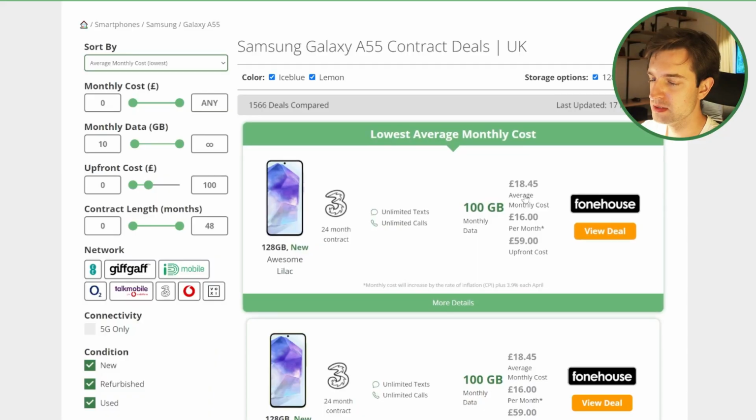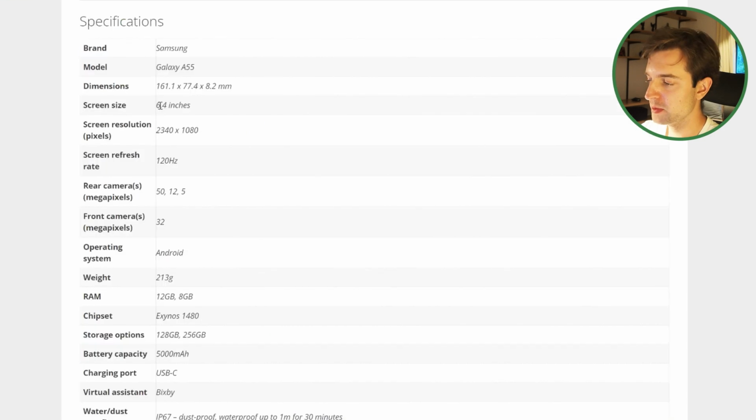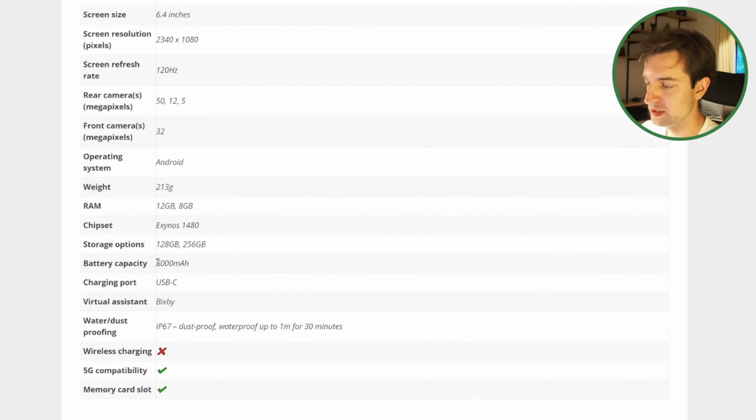Most of the phones we've looked at so far are in that £30 to £40 a month price bracket. If you're on a tighter budget, the Samsung Galaxy A55 is a better choice. It costs less than £20 a month at the moment from Phonehouse, including 100GB of data and just a 24-month contract, so you're not left paying it off for a really long time. Despite the low price, you still get a decent screen size and 120Hz refresh rate, meaning scrolling, tapping and swiping is all really smooth, as well as a pretty decent sized battery.